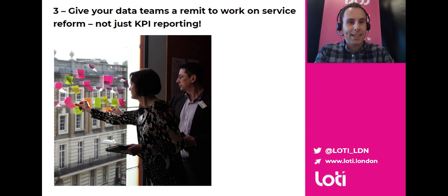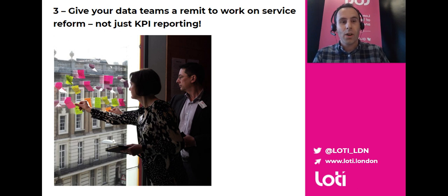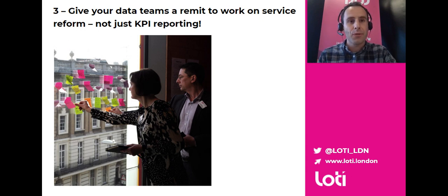After many years of working in and around the sector, it is very clear that within local government, there's a lot of quite frustrated data analysts who could be delivering so much more value for your organizations if only they were given the chance to work in multidisciplinary teams, working alongside policy colleagues, service colleagues, to bring their talents to bear on the most important issues affecting your council and your residents.